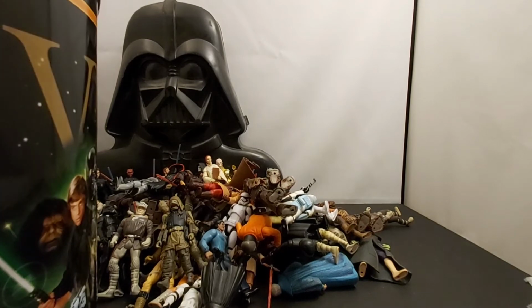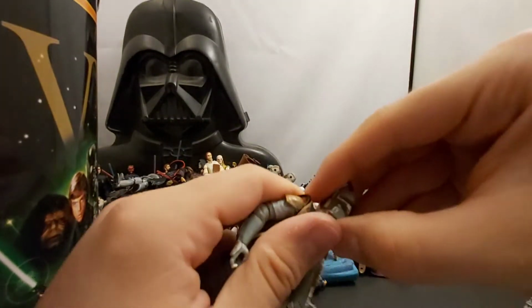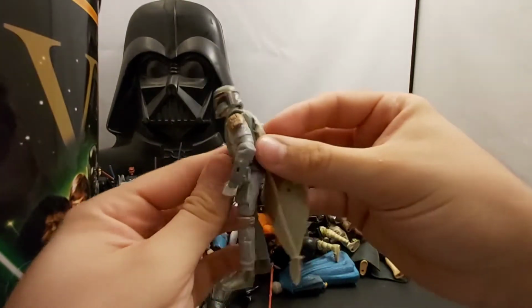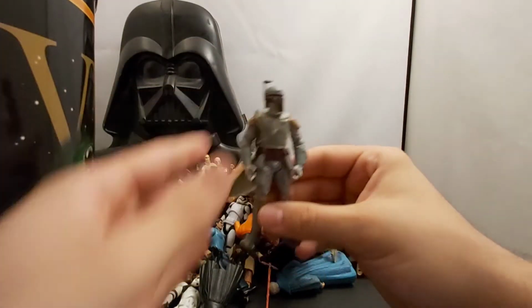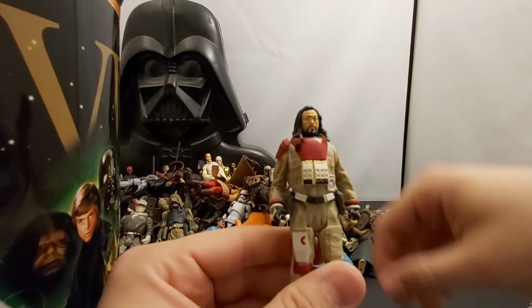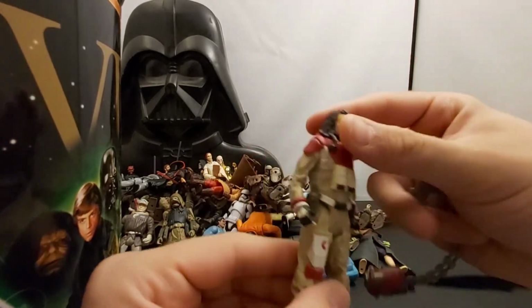Next, we got Boba Fett. Don't know what Boba Fett this is, or what set he's from, but his helmet comes off. That's pretty cool. Another one I got from a flea market in a bag full of figures. Boba Fett. And next we finally got Baze. We found his gun earlier. There's Baze from Rogue One.